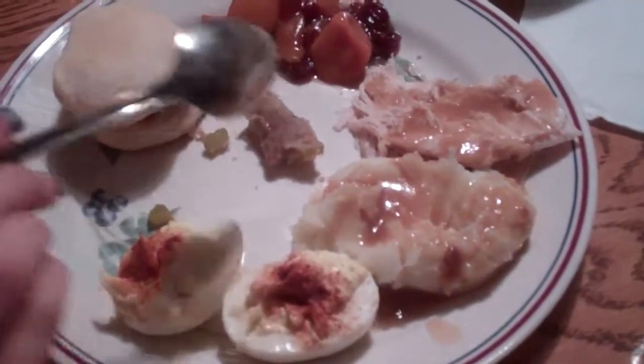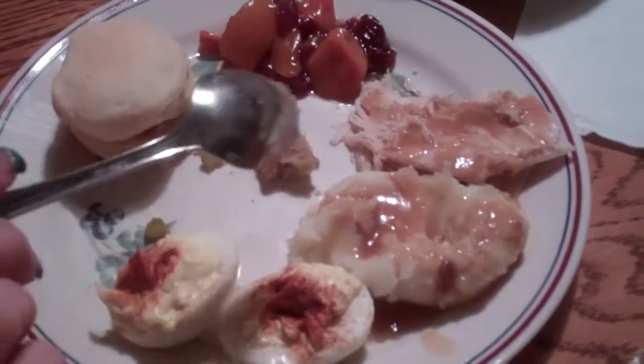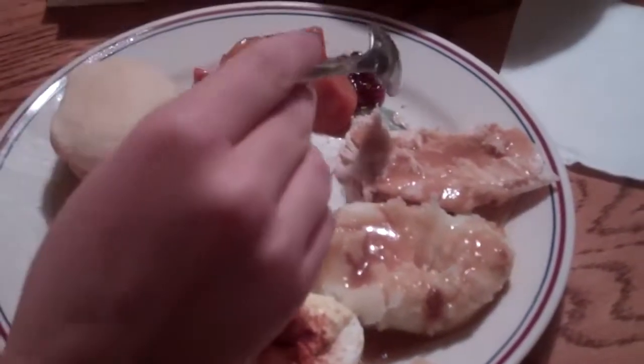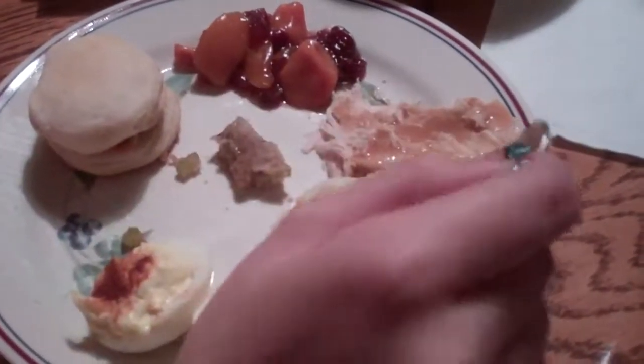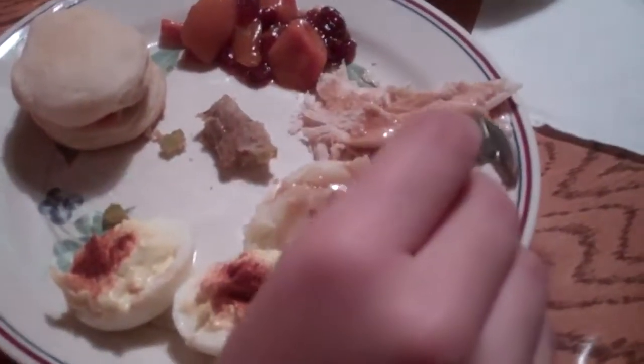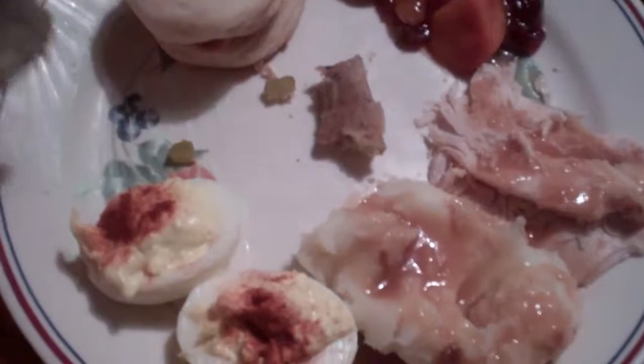Look, my plate is perfect. What do we got? Well, stuffing, that's almost gone. Yams, and whatever those things are. Craisins. Turkey and gravy. Mashed potatoes and gravy, deviled eggs, rolls, and pistachio pudding, which I already ate. And apple cider, which is a must. Yes. And on New Year's.